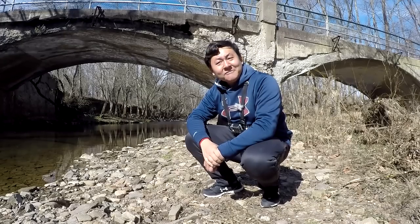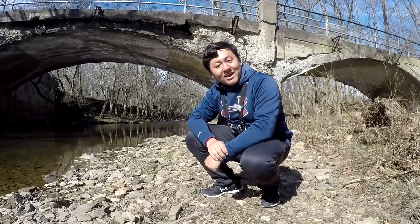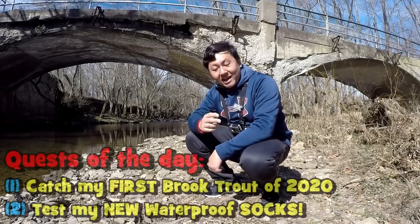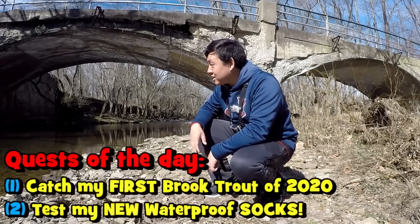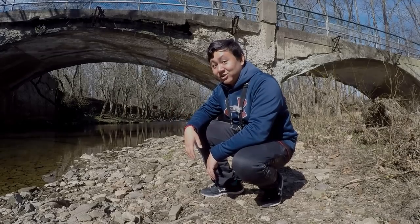So anyways, I'm finally here at the creek. All this happened, didn't even start fishing yet. I'm going to get my fishing gear together. I got some power bait with me. Two objectives: one, catch the trout, and number two, I got these waterproof socks that I kind of want to test today, see how waterproof they really are. So that's what we're going to be doing in this video.